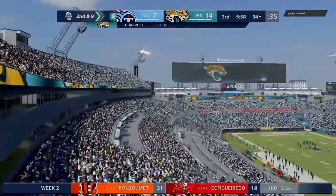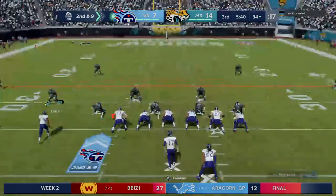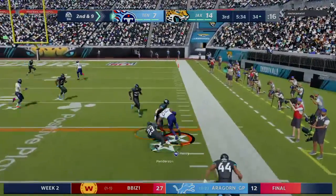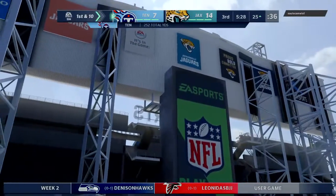Grady Jarrett with the tackle. Yeah, things were pretty stacked up there in the middle of the line. A lot of bodies, not much space. I think ultimately he was fortunate to get anything out of that run. Tannehill able to find Henry out of the backfield. And he's able to get it down to the 25-yard line. 9 yards to pick up there, and it's a first down.